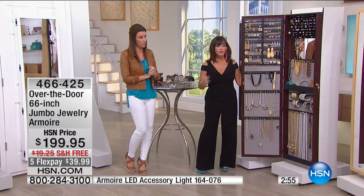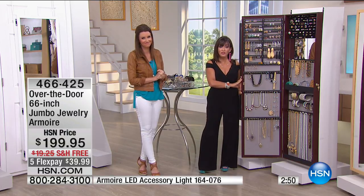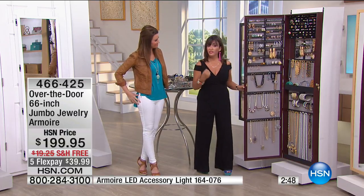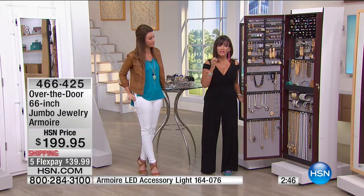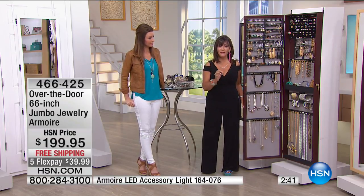In this absolutely gorgeous jumbo armoire, you don't have to remove the backs off your earrings. Everything is here at your fingertips. And you know what? First stop in the morning, last stop at night. Spend your money wisely. Buy things that you're going to use every single day.